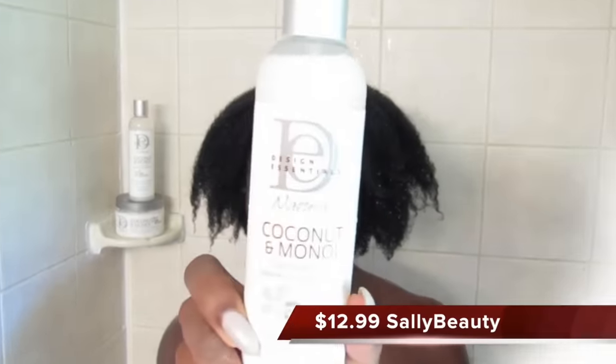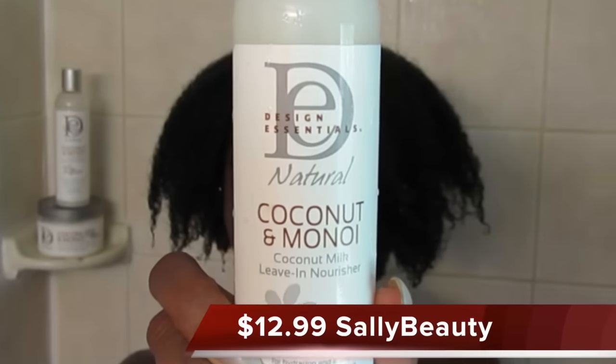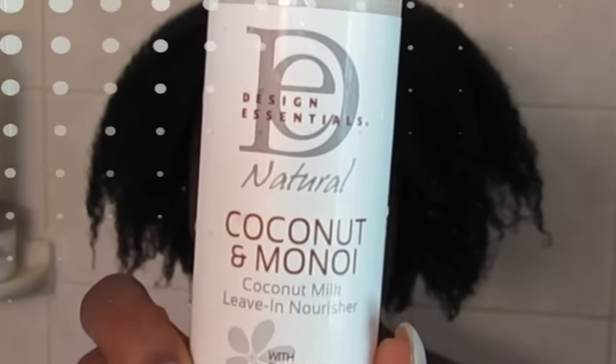The last product that was sent to me was the Leave-In Nourisher, and it's a unique lightweight leave-in spray formula with hydrating coconut and monoi oils for restoring your hair's moisture balance, and it's ideal for quenching dry curls.